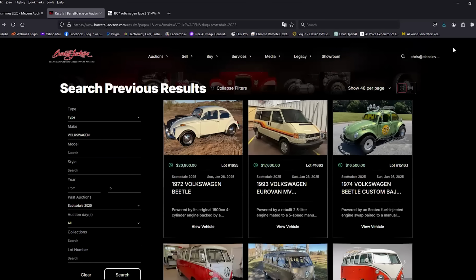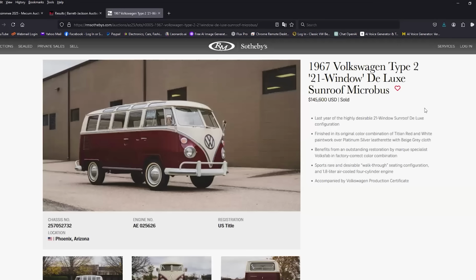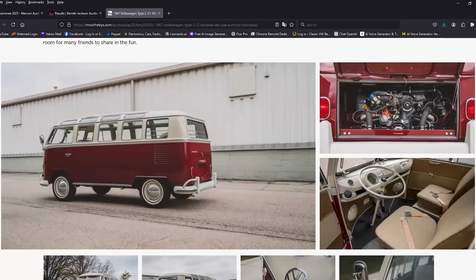So that's that. Now, the last one I want to point out is from RM Auctions, and it was a 67 Volkswagen Type 2 21-window Deluxe with the sunroof, and that did sell for $145,600. Those were the numbers we used to see just a few years ago, and this one seems to be one of the exceptions here. And a beautiful car, of course. This came out great. Not all original, there is a dual port engine in there. Looks like a 1600 dual port. A 67 would have still had the 1500.